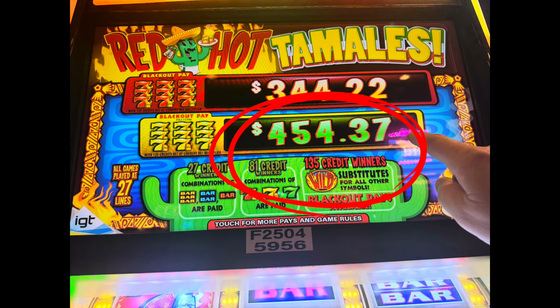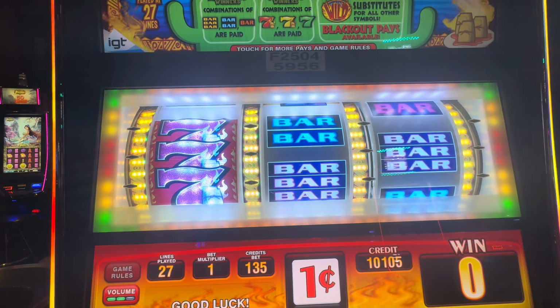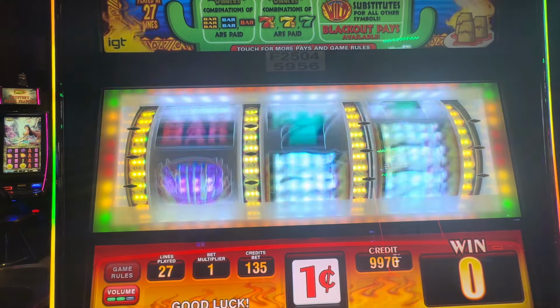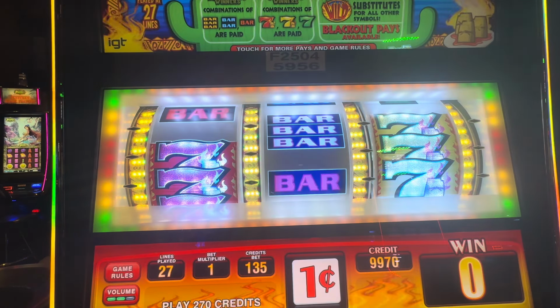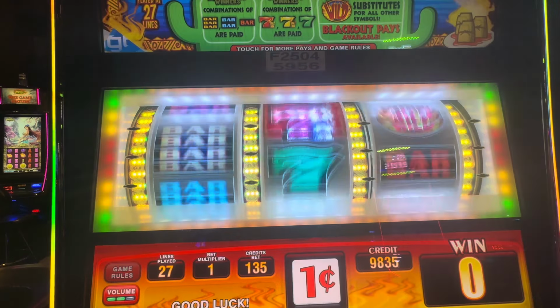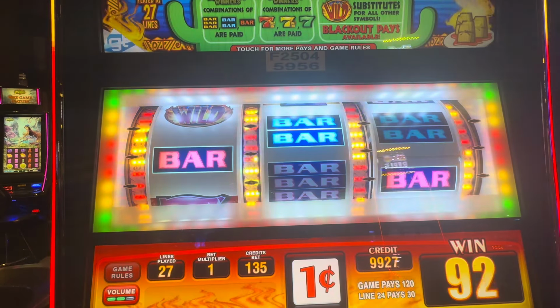Today I am going to play this game here, Hot Tamales. This is one that I absolutely look for on the cruise ship, and I'm going to let you see how it plays. This is on a lot of ships that I've seen. I'm not going to stand here and try to tell you which ones it is or is not on, but I know that watching people play slots is a thing, and this is definitely one of those that I would be looking for.